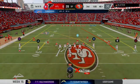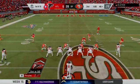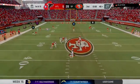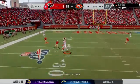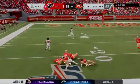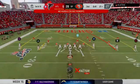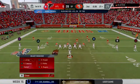Hey, let's get that ball, D. Let's get that ball. Ready to go. On 1st and 10, it's Ryan. Oh, he's able to outmuscle him here as he pulls it in. 25 yards that time.